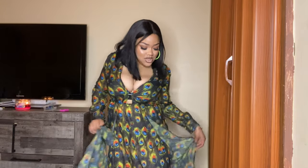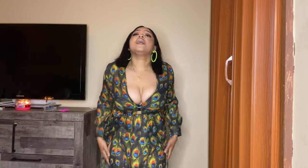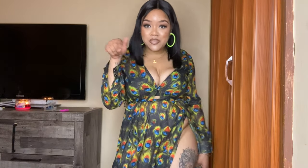She wanna come to me. That's how I feel in this dress. And I'm gonna wear this for my birthday month, so stay tuned on my social media so you can see what I do with it.